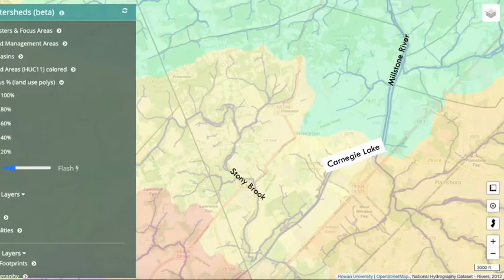I'm going to switch maps for a second to show you the watershed boundaries. This is a Watershed Explorer map created by Rowan University's School of Earth and Environment. It shows the two sub-watersheds in Princeton, the Stony Brook in yellow and the Millstone River in green. Rains that fall in the green section drain directly to the Millstone. Rains that fall in the lower left drain toward the Stony Brook.